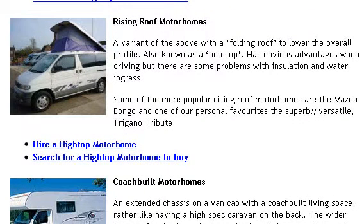The rising roof motorhome is a variant on the fixed roof, and it gives a lower overall profile. People also call these pop-top campers, and they have the obvious advantage that when you're driving you can go faster, it's generally quicker, and you get into smaller spaces height-wise. But they do have some problems with insulation and water ingress, although a lot of the modern ones like the Mazda Bongo and the Trigano Tribute don't have those problems at all.